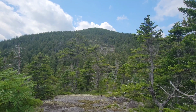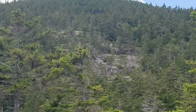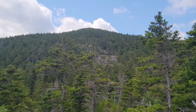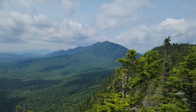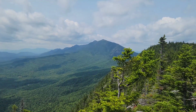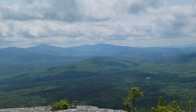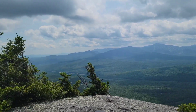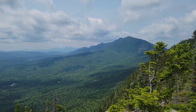Pretty sure that area right there is the Little Bigelow ledges, so I think I'm about to be climbing up right over those. Made it to Little Bigelow Mountain. Decently windy up here, and you can see, I'll flip it, those are the other Bigelows. So still plenty of work, but I have a view into the valley. I know on clear days you can see Katahdin and Mount Washington, but I'm not seeing them right now. It's a little hazy and humid.